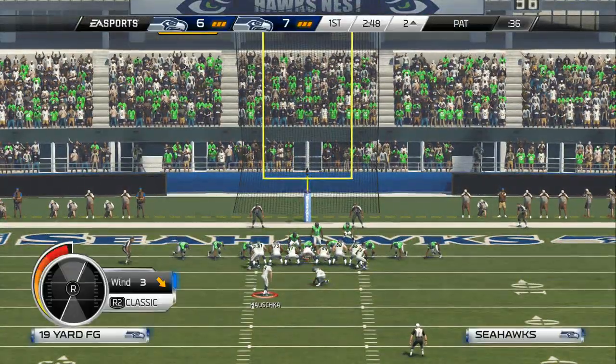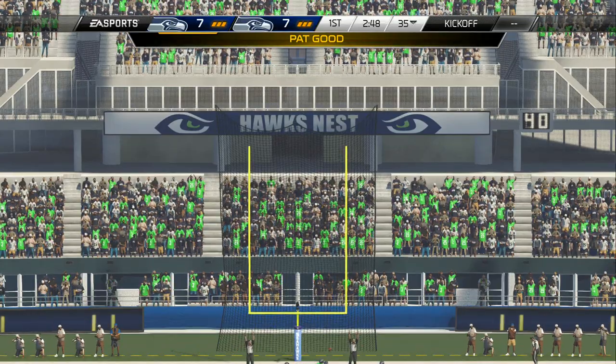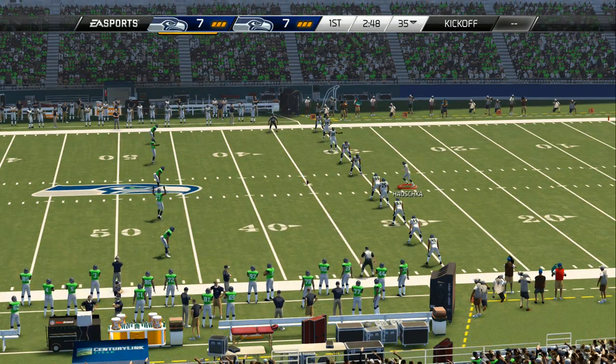Oh, what a good job there by the offense. Third and goal. And what do they do? They run the football against the defense. And nice job getting the touchdown. Steven Hauschka ready for the kickoff.